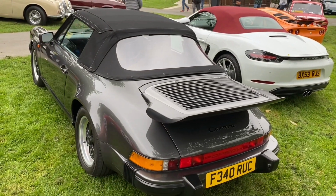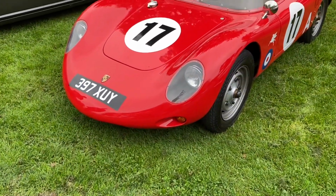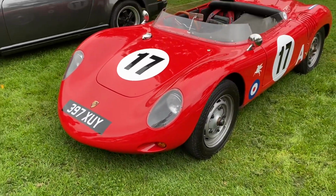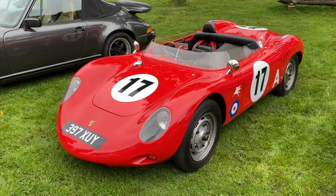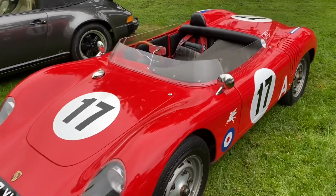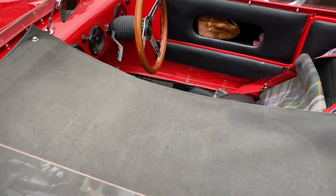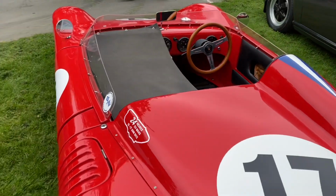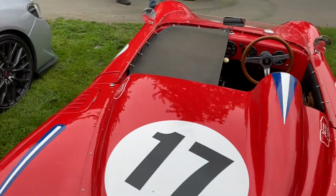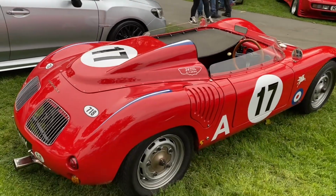That's lovely. Love one of those about the budget. So we've got a fabulous Porsche Spider. I think this was one of the ones that James Dean was killed in, a Porsche Spider. Unfortunately, he lost his life in one of those in an accident. Not sure if it's a recreation or not, but it's absolutely stunning, isn't it? There's not a lot of luxury in there, is there? Not much in the way of safety or driver and passenger comfort, but what a car.